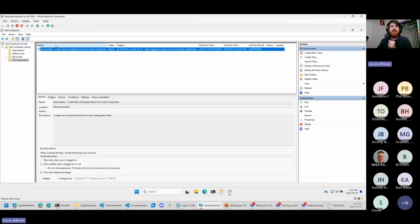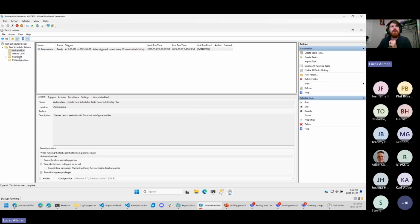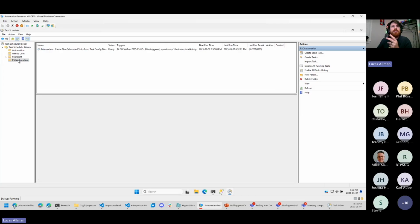PSC automation is where the create new scheduled task config file exists. But one thing I'm noticing that we're not seeing, this one's an old one. I think that one's disabled now. One thing that I'm not seeing though is it doesn't appear to be pulling in my really important automation file, the one that's going to get my Pokedex information.